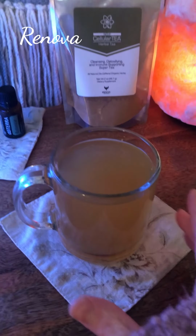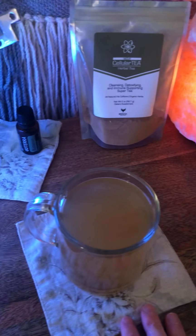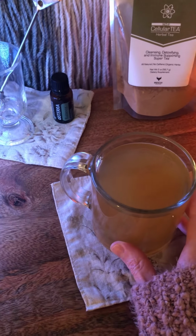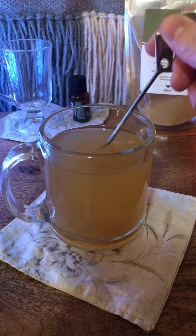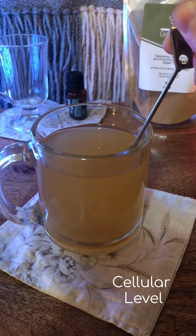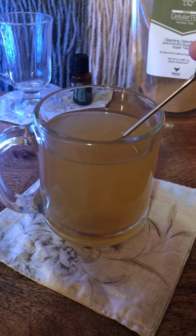Cellular Tea is truly an herbal masterpiece. It combines 14 powerful herbs. In herbal medicine, when you heat the herbal plant sources, you are extracting the enzymes and the essential oils, which is super important. When you drink hot tea, the sublingual glands will absorb it almost immediately. The tea is absorbed through the mouth, then to all the cells of the body.